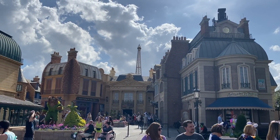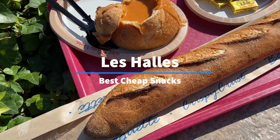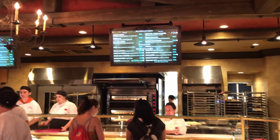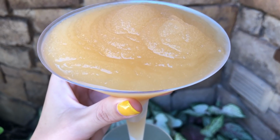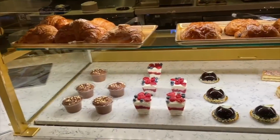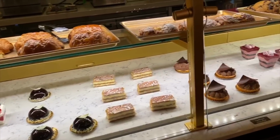Okay, back to the World Showcase again. At the France Pavilion, some of the best cheap snacks, but delicious snacks can be found at Léal Boulangerie Patisserie. Want an entire baguette? They've got that. They just made it this morning, and it costs you like $4. Want a warm, buttery croissant? They got that too. Chocolate mousse, frosé, or even a little champagne to toast to the night? Got it. Seriously, you could keep coming back here throughout the day and still find new things to try. It is a treasure trove.